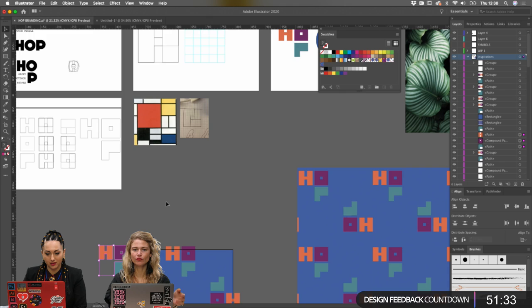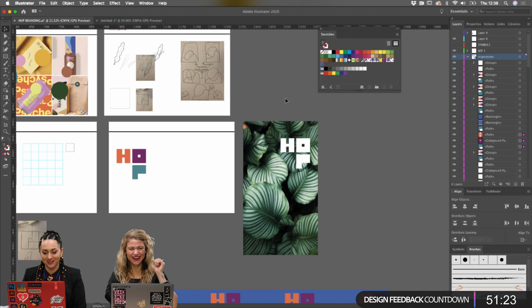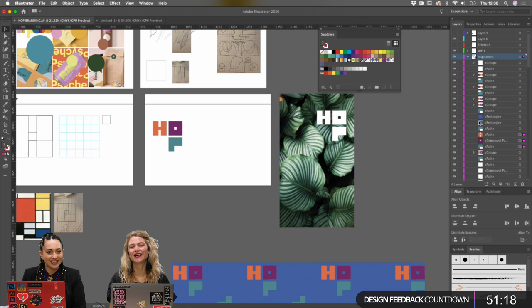So let's go ahead and have. Ooh. I was like, ooh, what was going on there? I like that little preview, little preview. We'll get there. We need to do the stickers first. Little preview. That's why I have so many layers, because they're all hidden. You're like, oh yeah, I did this. Yes. I like those big green leaves.